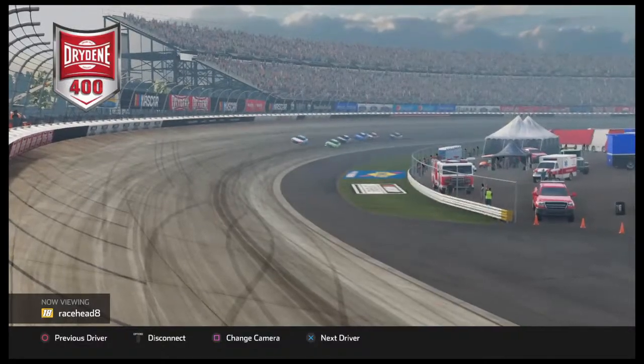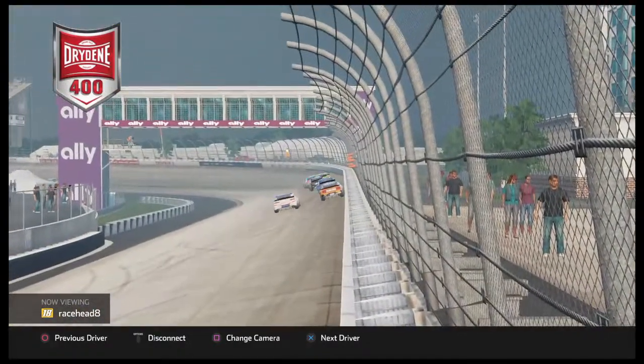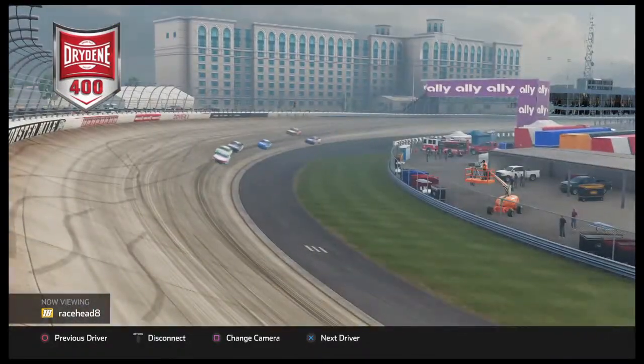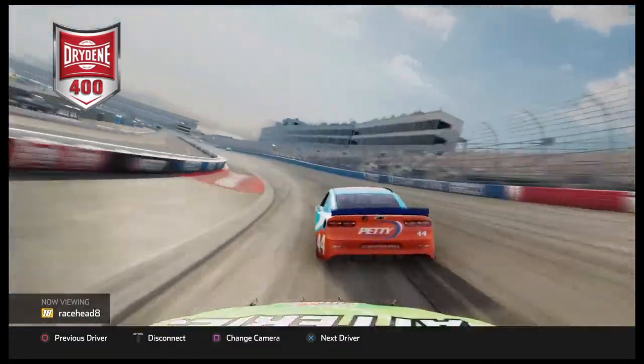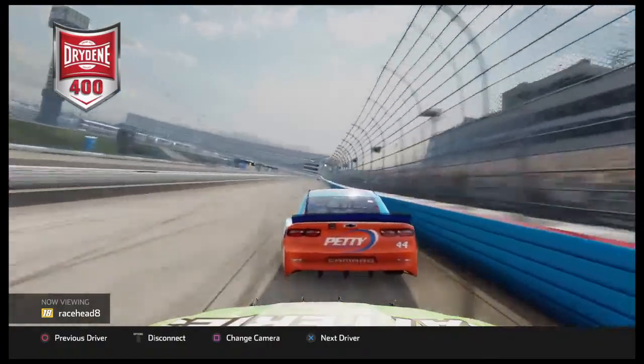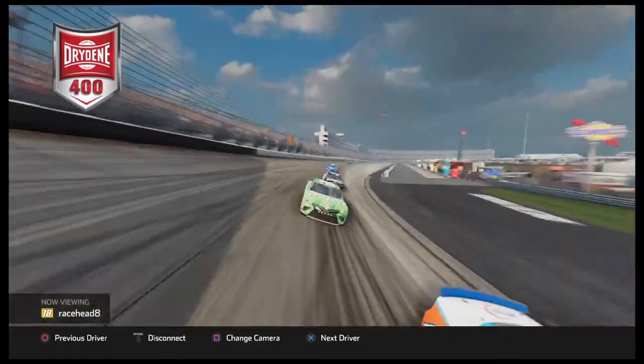Yeah, you see, now they're getting single file, but here comes the 18. He's like, excuse me, sir. Look at Aquatati right now in that 51. He's battling the beast, you know. 38, the beast hangs on.